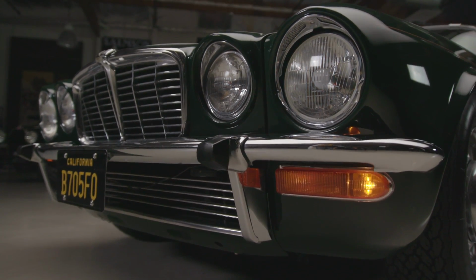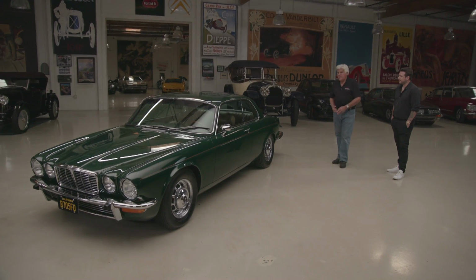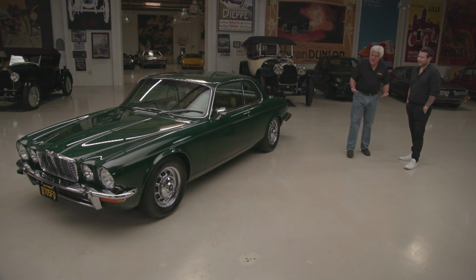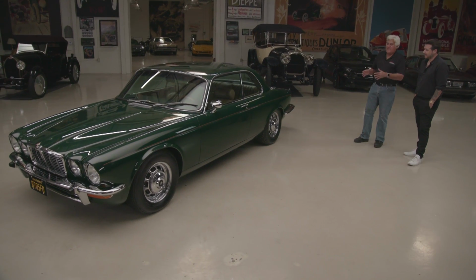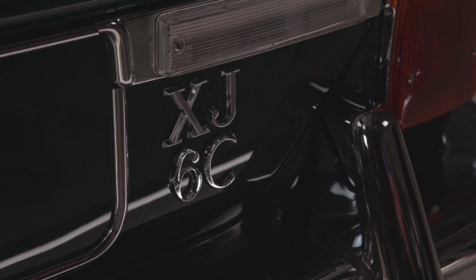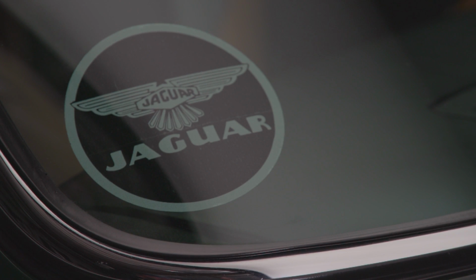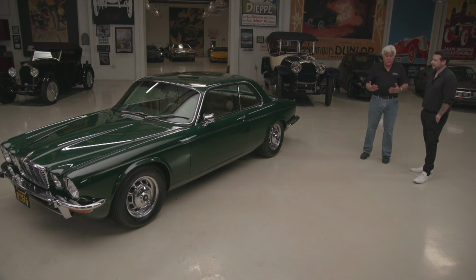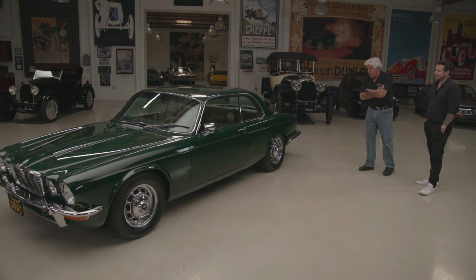It's all very curvaceous. Jaguar's slogan was grace, pace, and space. And that's what you had here. This is sort of the last link between the old school Jag, where you got way more luxury for your money. Even though it wasn't as expensive as a Rolls-Royce or Bentley, the interior looked similar to a Rolls-Royce or a Bentley just because of the wood and everything. Yeah, Jaguar gave you a lot for your money.